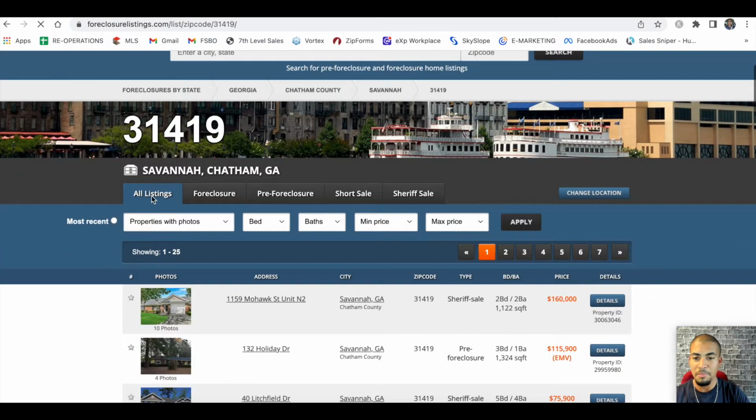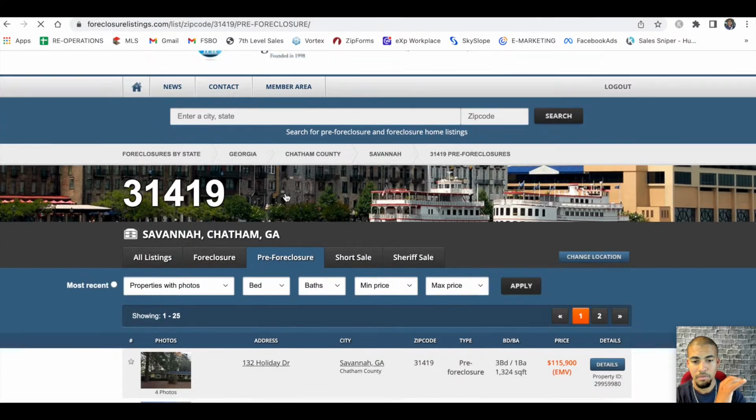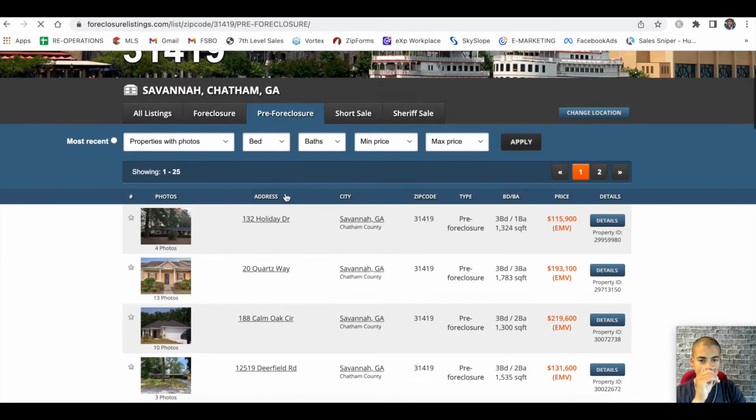Now, follow the mouse here. You can see all listings, foreclosure, pre-foreclosure, or short sale. Now, if you want to get in touch with the people on the pre-foreclosure, meaning people who just got the notice that they are behind on their mortgage and they're about to be foreclosed, you can click on there and you'll see the notice here in the South Savannah area. Boom, here's the list. You can get this list for free.